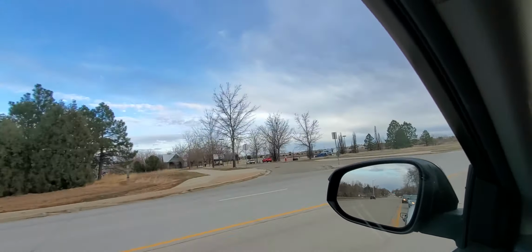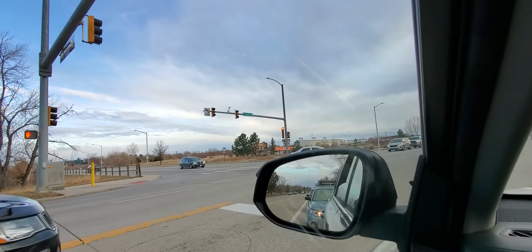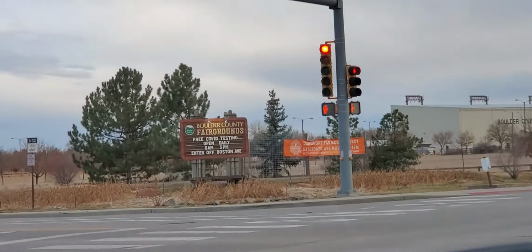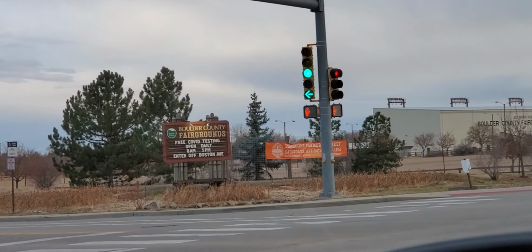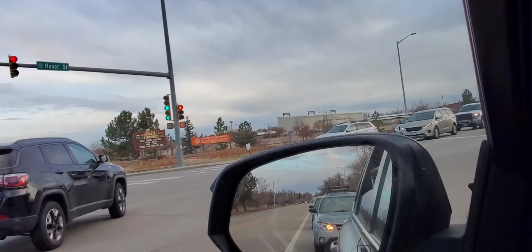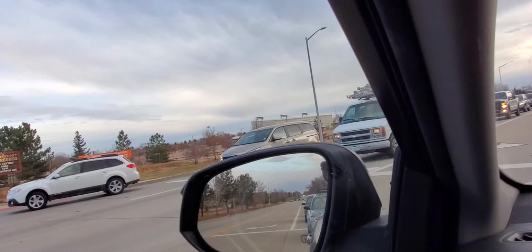Up ahead is the Boulder County Fairgrounds. The fair itself happens in August, the first week of August every year. It has a farmers market every Saturday, and it is going on even though COVID time has come. The farmers market's still going. Then they have exhibitions and things throughout the year.